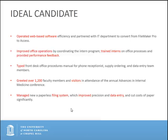And here is just a couple of examples about the ideal candidate. So based off of the information they provided in the job description, here's just a quick sample of some bullet points from hypothetical experience that would be a great and ideal candidate for the positions. So they want someone who knows how to operate web-based software, which is language they've used in the job description. Is indicated in my bullet point.